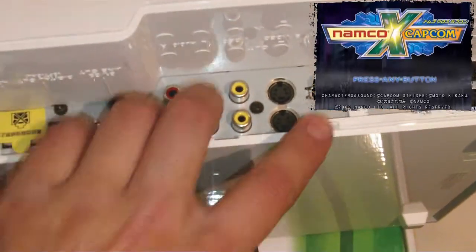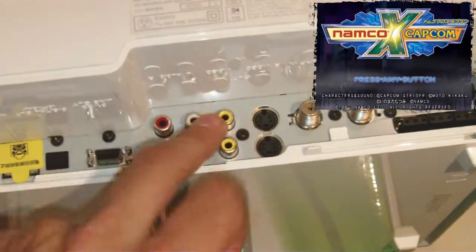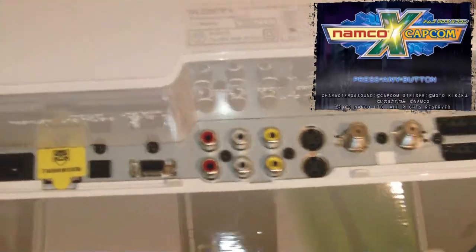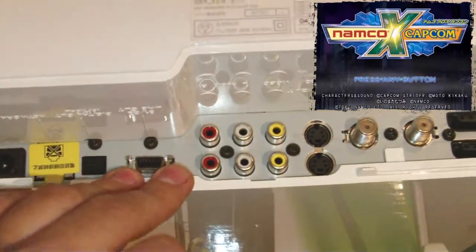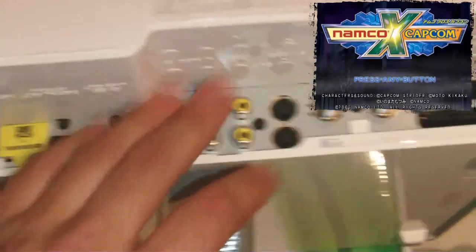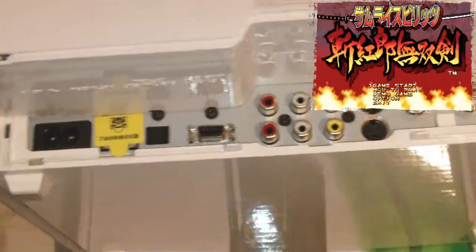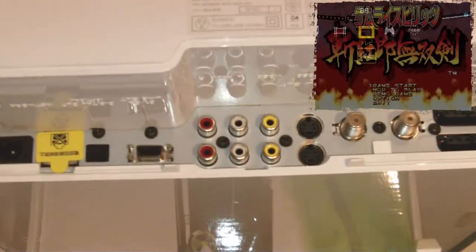You've got a composite output, an S-video output, and your sound, and you've got a composite input and an S-video input, obviously with the sound as well. Reason being, you can actually capture your television on this using those aerial things there, or alternatively, you can do what I do sometimes, which is just pop another console in there and capture it to this, and either play back those movies, capture videos anytime you want, or connect it to something else and upload them, which is what I do. It's really cool.